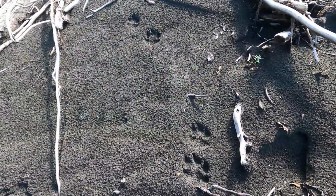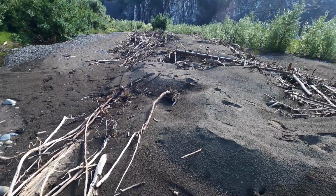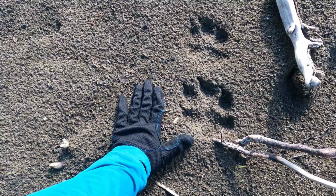Looks like a wolf was walking along here. Pretty big.